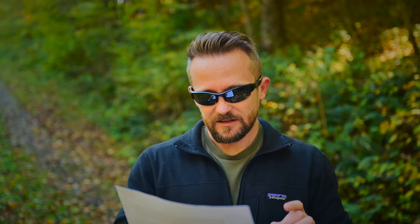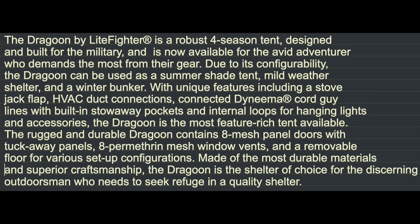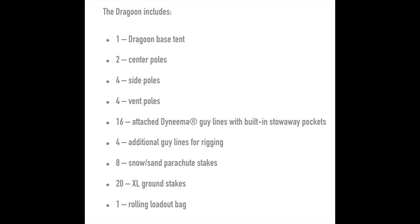It's made from the most durable materials, superior craftsmanship. It's the shelter of choice for the discerning outdoorsman who needs to seek refuge in a quality shelter. So that's how the company describes the Dragoon tent. Now let's go over the stats that the company has posted on the website.